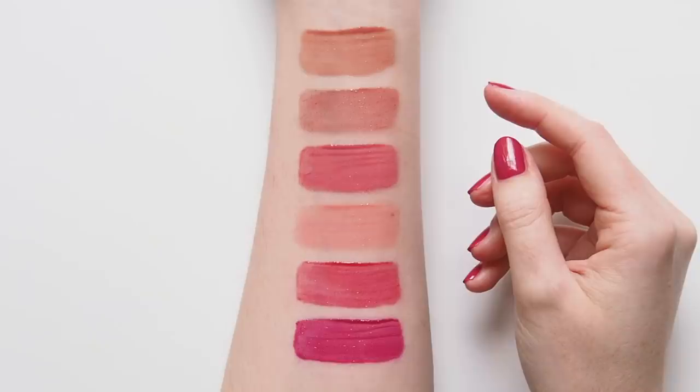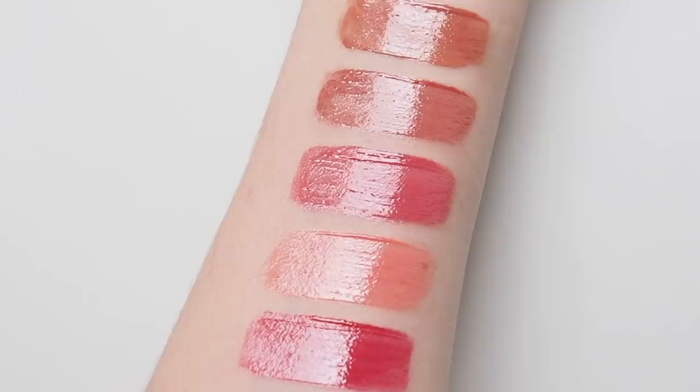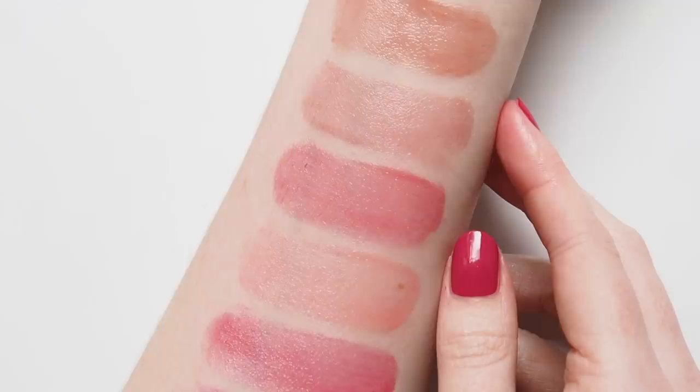I love how these feel on the lips, but you can definitely take away some of the shine and wear them like this too. Remove the excess before you swipe it on or blot your lips with a tissue to dull it down.